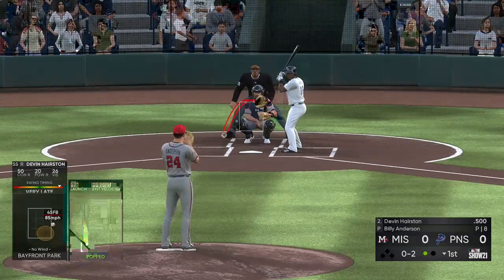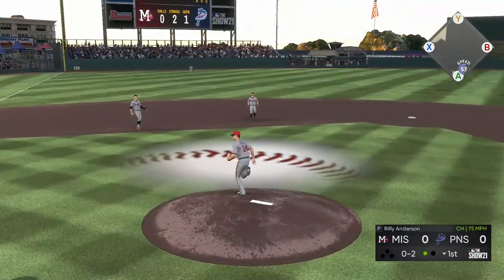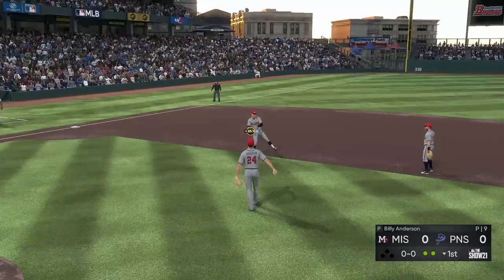We'll do it again. Into the windup. Here comes the 0-2 pitch. Popped up. Panay has a play. But it's the pitcher that makes the play. And there are two gone now.